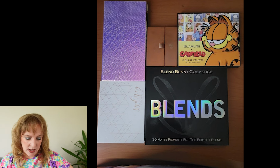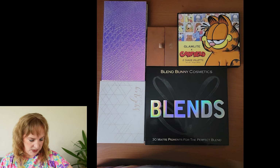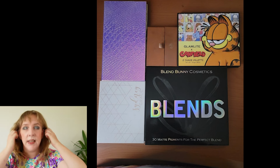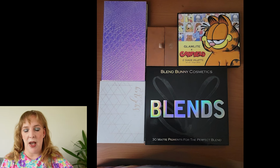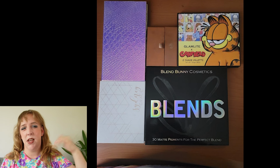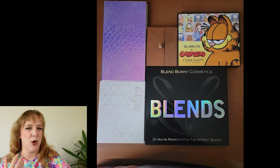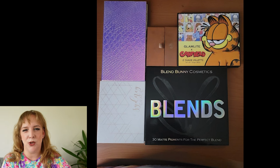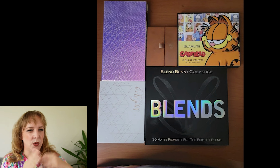We have an empty palette. I think both of these are empty palettes. We have the Garfield, we have the Blends from Blend Bunny, and a Viseart palette. Do we have images of what these look like inside? No, we don't. But again, nice, small, curated, with something like the Blend Bunny palettes, because they give you so many shades in different gradations, I think that can be really clever if you're a beginner or if you don't have that many eyeshadows yet, because you're going to get a lot of colors that all fit together in one go. So that's why something like the Blend Bunny definitely makes sense to me.